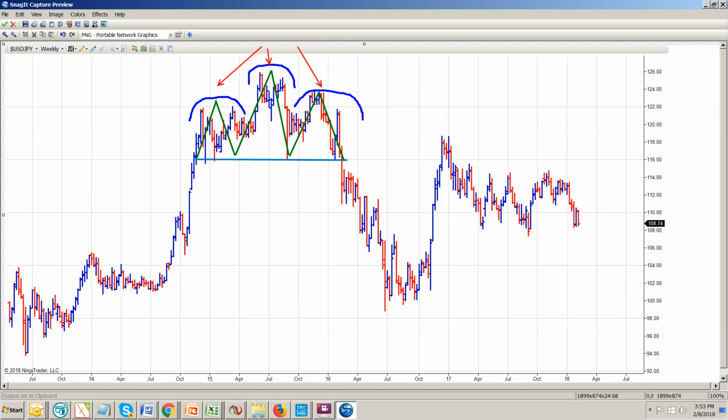But just like the double top, this is indicative of a reversal in trend from what was a major uptrend. Once this head and shoulders pattern has been consummated, it now indicates a market that is likely to go the other way.